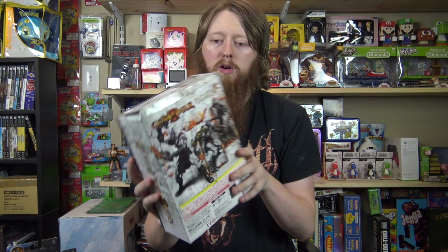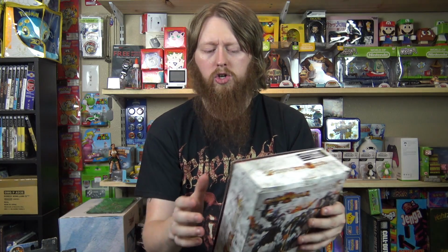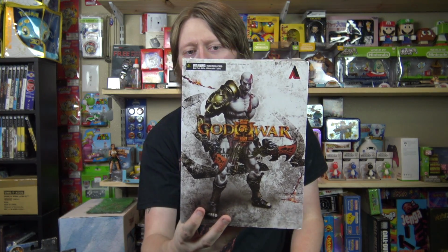Like I said, the box is opened, but it is all in there, and from what I can find online, this is not a very cheap figure, and I think I ended up only paying a couple dollars for it because I got it in a large bundle, but still very cool.